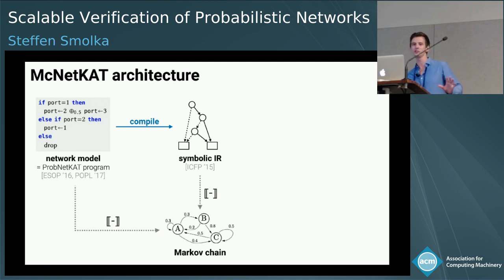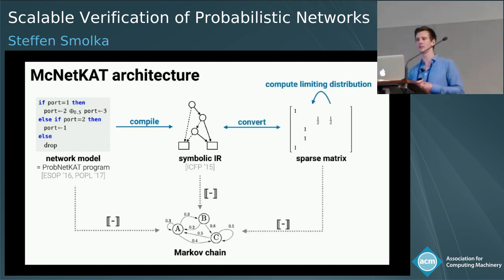So we can use this data structure to efficiently implement things like sequential composition and probabilistic choice and some other primitives in this programming language, but we can't use it to compute limiting distributions. So in order to do that, we can convert the intermediate representation to a sparse matrix representation, and then we can invoke highly optimized linear algebra solvers that are optimized for such sparse matrices, and then compute limits by solving some sparse linear systems. And then convert back and forth between the two representations as necessary to compile the entire program into one explicit representation.